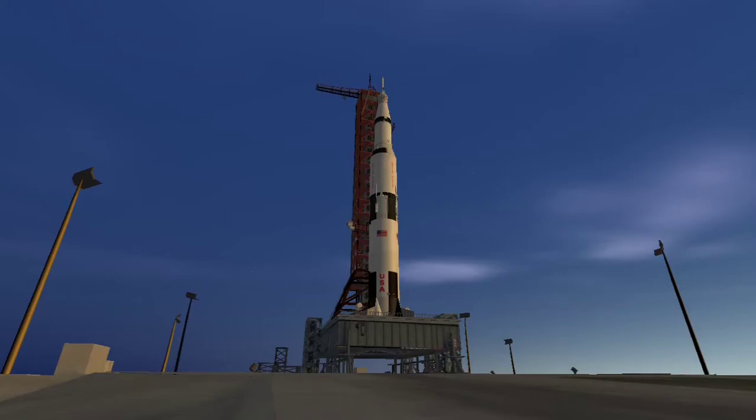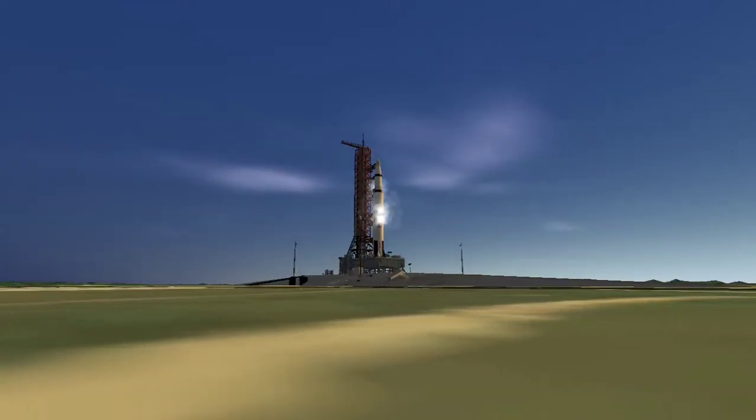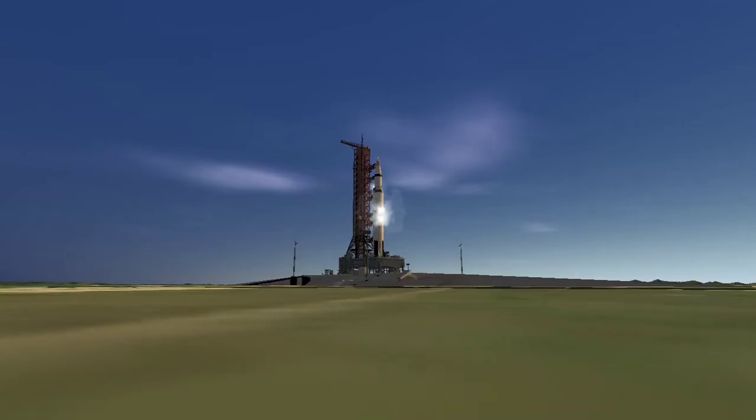35 seconds and counting. We'll lead up to an ignition sequence start at 8.9 seconds. This will lead up, as we build up the thrust, to a liftoff if all goes well, at zero. We just passed the 25-second mark in the count. 20 seconds, all aspects, we are still go at this time.